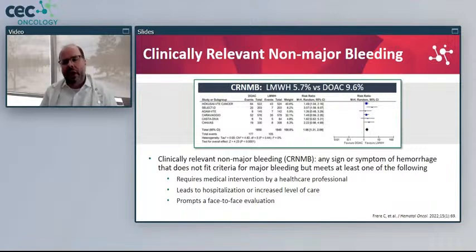So clinically relevant non-major bleeding is also important to assess because these events are important to clinicians and patients, requiring unscheduled appointments and using resources. And when you specifically look at clinically relevant non-major bleeding, patients receiving a DOAC had a higher risk of bleeding, an absolute difference of about 4% and a relative difference of about 65%. When you do a deep dive into clinically relevant non-major bleeding, a lot of these bleeding events are gastrointestinal and genitourinary bleeding.